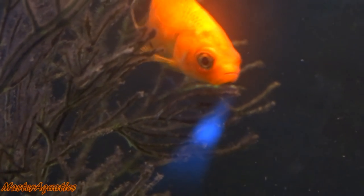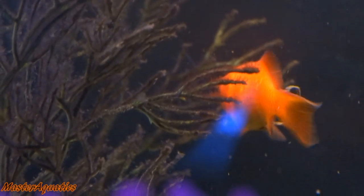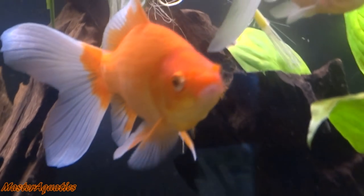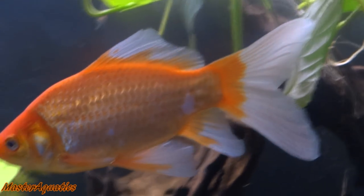That's so funny. Yeah, I don't think you can get enough of that plant right there. What kind of plant is that? It came with everything, so I don't know. Whatever that plant is, he's enjoying it. These are some pretty cool and healthy looking goldfish, though. I'm actually pretty impressed with these goldfish.